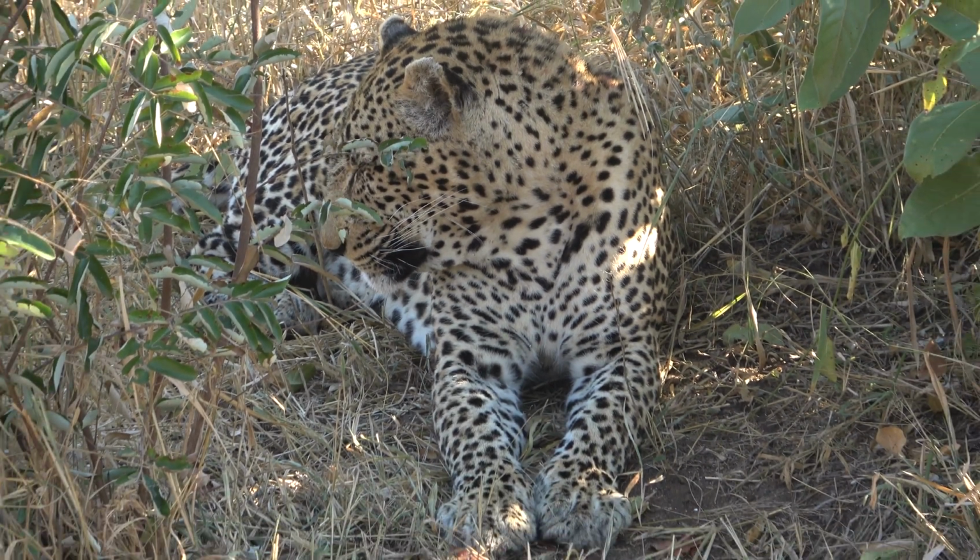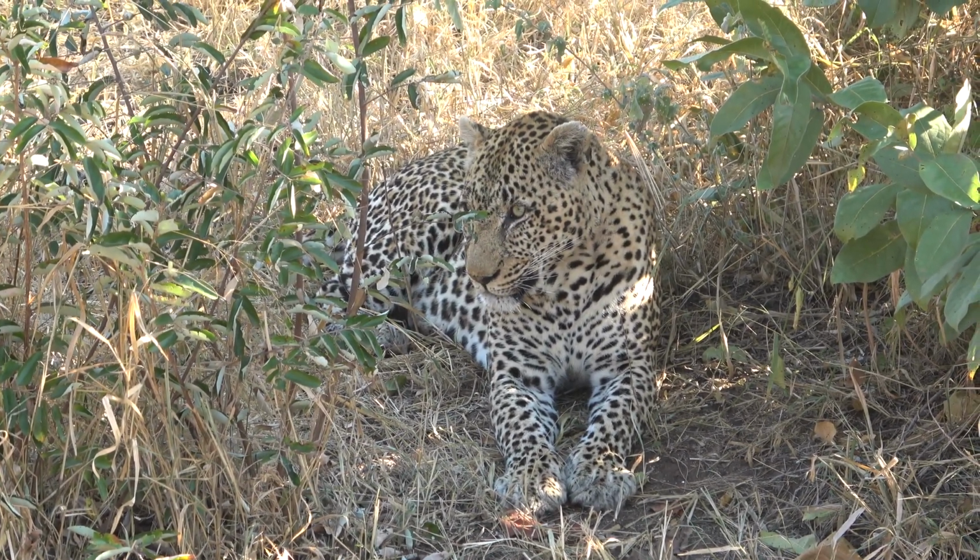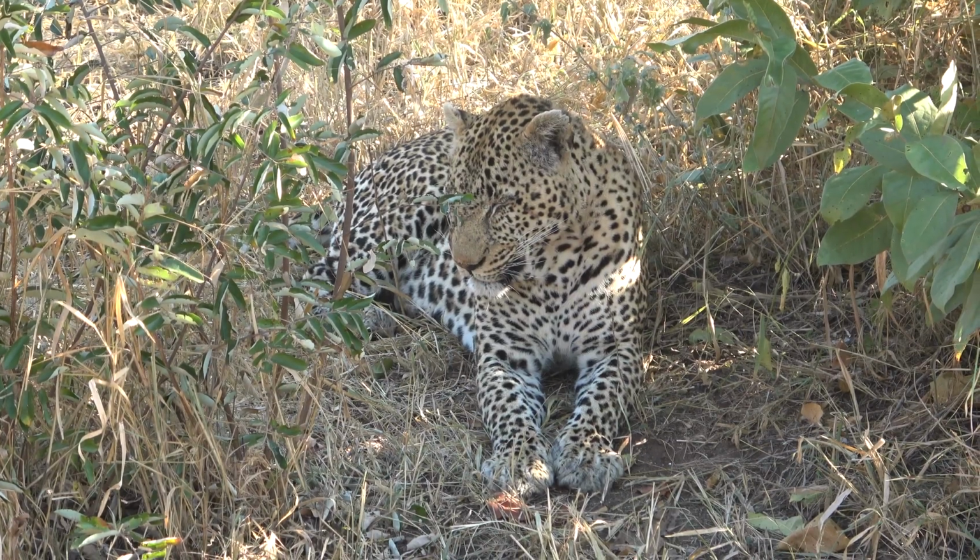So Nyaleti's just moved himself into a bit of a better position there, probably to get some shade. Sun's getting high now, so he's still put himself in line for a hunting opportunity, but looking to settle down, and we hope that he gets lucky.